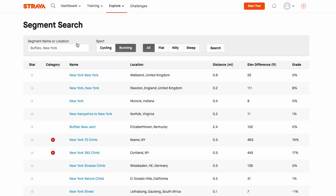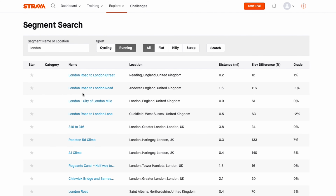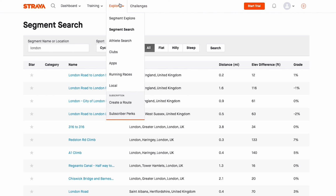And segment search is if you want to search for a segment wherever in the world, you basically type in the location, and then it'll pull up all of the different segments around the area, and it'll give you the distance, elevation, and grade. And then you can use this if you're traveling or just want to look up a different segment in certain parts of the world.